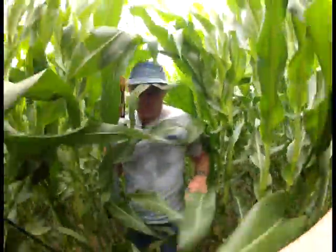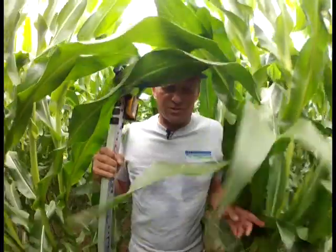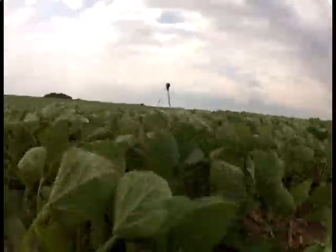Certainly erosion seems to be important to a lot of farmers, which is a good thing, and they're looking at ways to solve their problems, and that's a great thing.